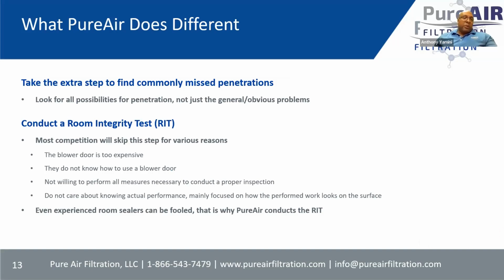All right. So what does Pure Air do differently? As I mentioned previously, our crews are very skilled and knowledgeable at identifying all the penetrations that may be present in a room itself. So we're looking for all possibilities, and not just the general obvious or very blatant holes or penetrations. And we conduct that room integrity test, and most of our competition does not offer this step for various reasons.